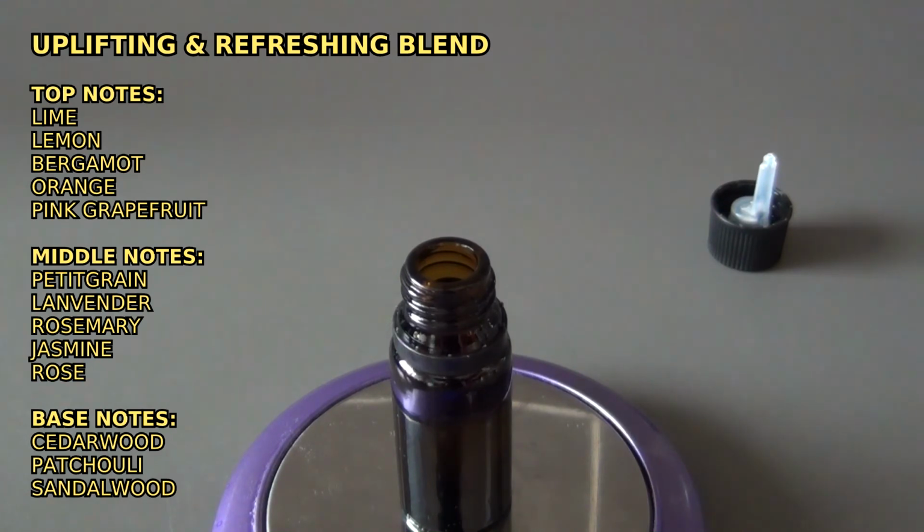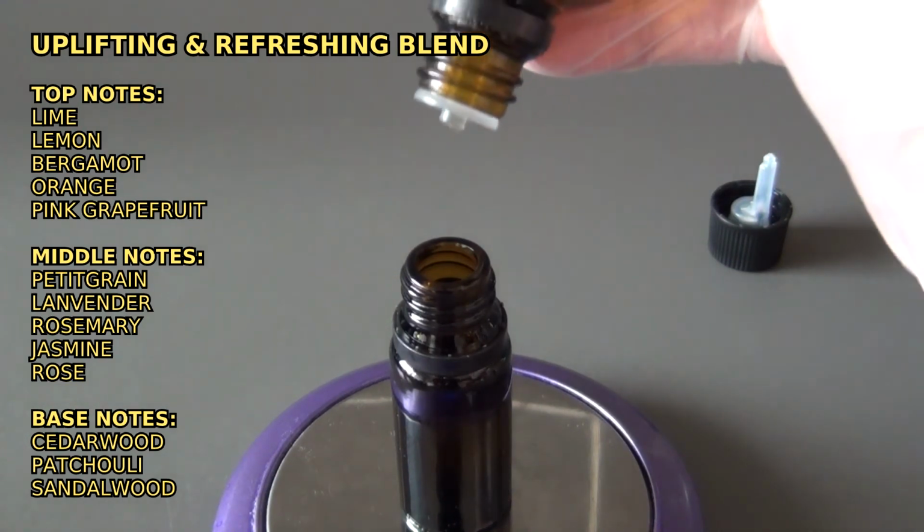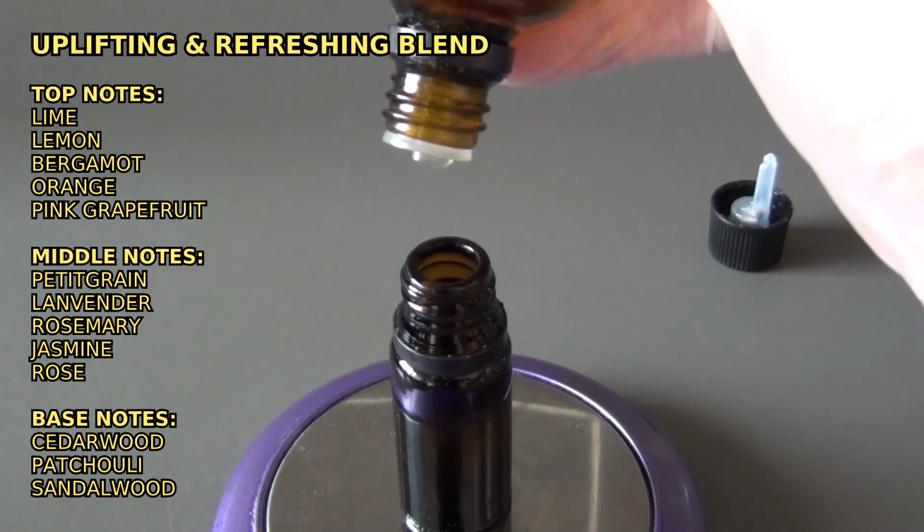We just need to add sweet orange. Sweet orange. It smells good. Oops.